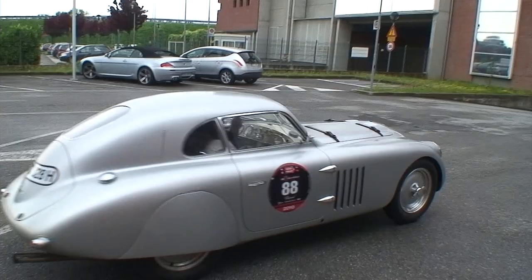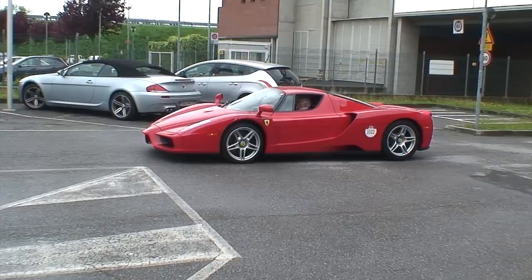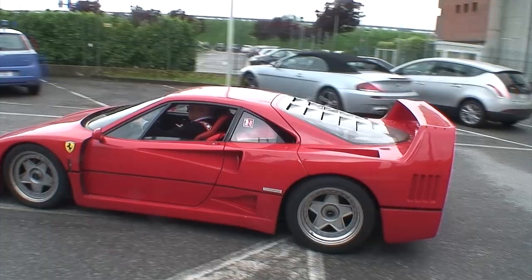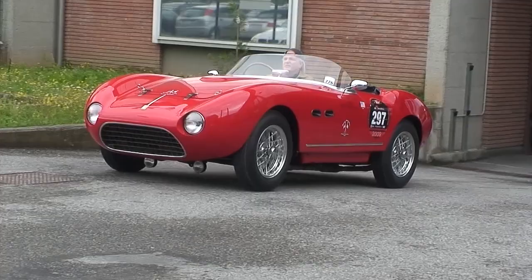And now we have a bunch of Ferraris coming in that's gonna be in the Ferrari parade, an F40. And an Enzo, yeah. Another Enzo. Another F40. $550. Look here for the third year in a row.